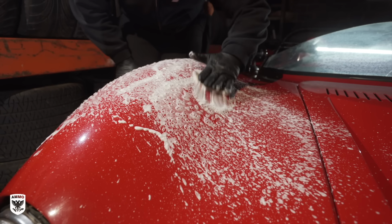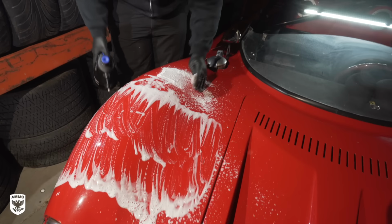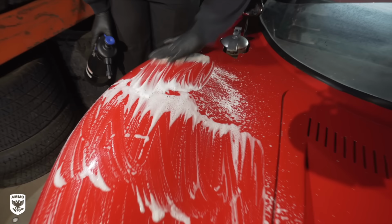Next, we clayed the paint using Frothy as a lubricant. Not much came off, but there were a few spots with bumps and contamination that I didn't want to interfere with my pad polish combination.